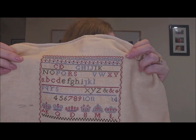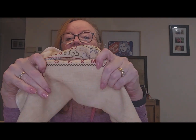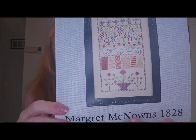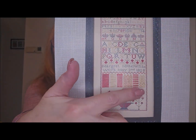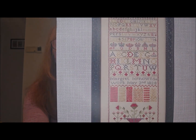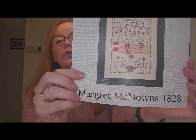A beautiful alphabet. And then in this next section down here, there is some beautiful darning type patterns, and I'll show you those. So you see here these beautiful sort of darning sections, which makes it really interesting. This is Margaret McNown's of 1828.